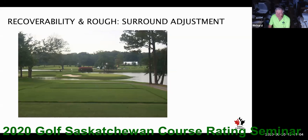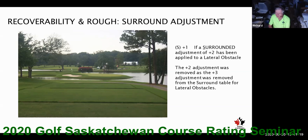Okay, with regard to the surround adjustment in R&R, we still have the S+1 if we've had a lateral obstacle with a surround adjustment of 2, but we don't have the S+2 adjustment here in R&R that we used to have when there was a surround adjustment of +3 in the lateral obstacle. The reason we don't have it here is that it no longer exists in the lateral obstacle adjustments. They took the +3 out.